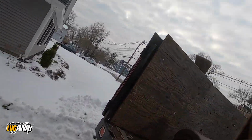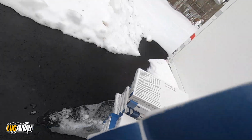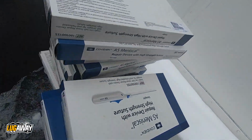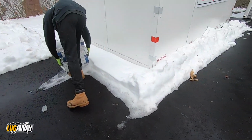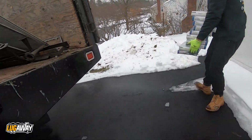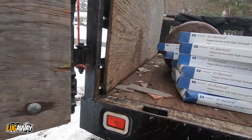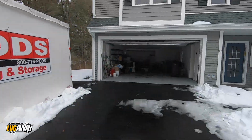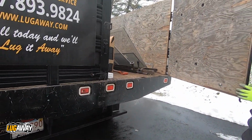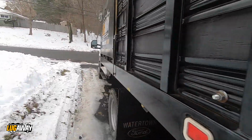Oh, this TV is super light. Should be able to snag them all. This is like nothing in them. All right. Nice and breezy. I think we'll be able to fit those boxes in the trailer. Yeah, I stuff them in the sides.